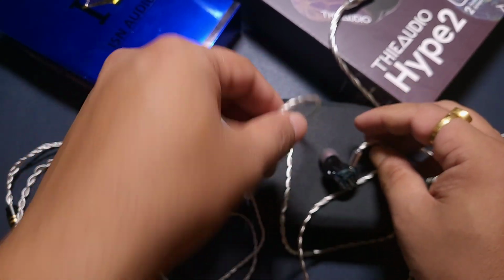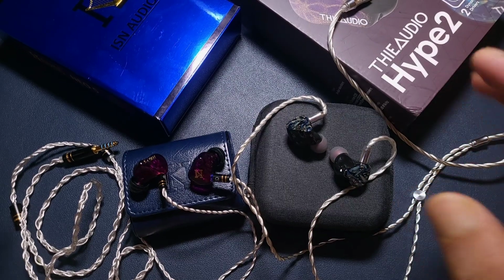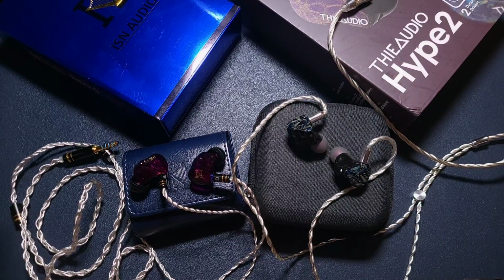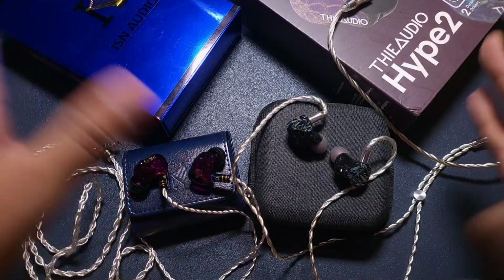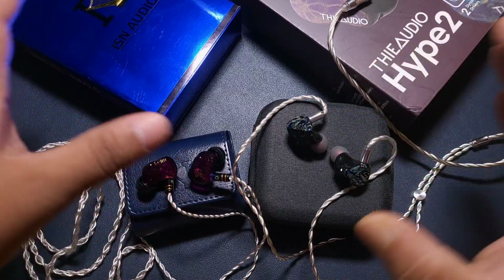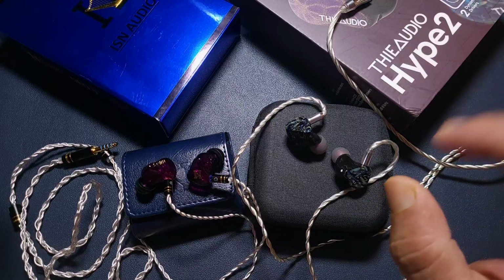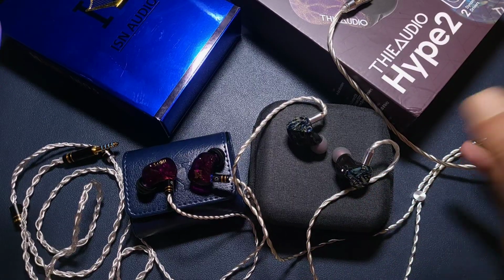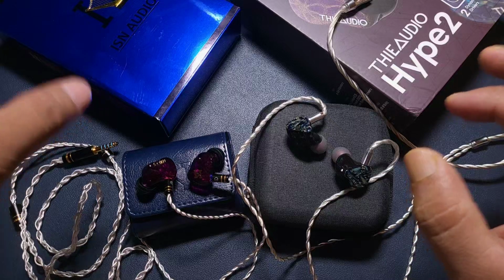Now, if we talk about stage, there is something odd happening with the Hype 2. The vocals are placed a bit too closed in. They are a bit too intimate. They do not spread out as much, which is not the case with the Neo 5. The staging of the Neo 5 is more even. There's a bit too much air with the Hype 2. It kind of feels like the air between instruments in the treble region is a bit too high. It feels slightly hollowish, while the Neo 5 is a lot more even.